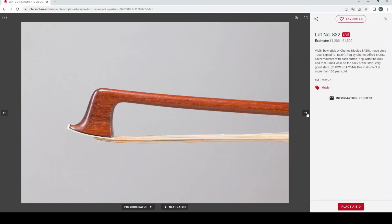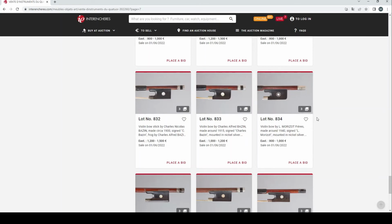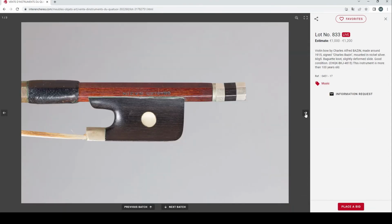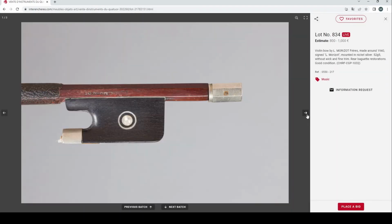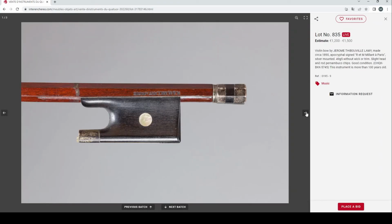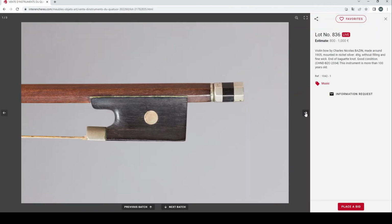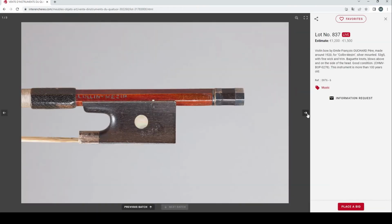Violin bow stick by Charles Nicholas Bazin. Frog by Alfred. Let's see this one. I lost myself for a second. Violin bow by Charles Alfred Bazin. Violin bow by L. Morison Frère. And violin bow by GATL. Violin bow by Charles Nicholas Bazin. Violin bow by Émile Francois Houchard.